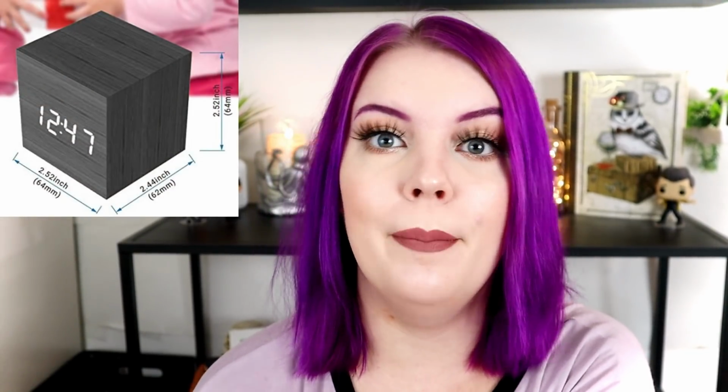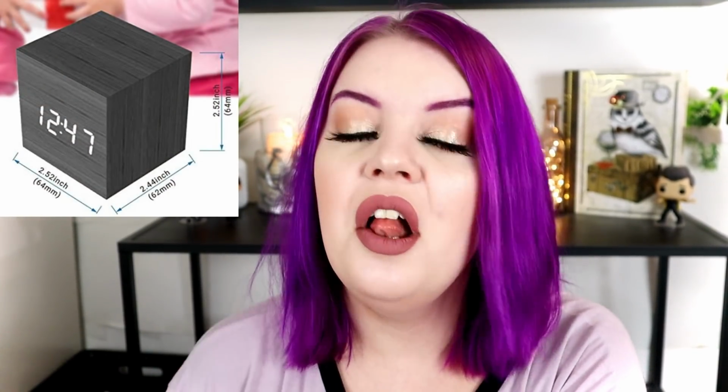This one's super cute, really small, which I like because I don't want a big invasive clock or a really ugly one. This one just pops up, tells you the time. It does have an option where you can turn it off, so only when it changes the minute it'll light up. But we just have it on all the time, and it's really cute. You don't need a big alarm clock everywhere, just something super tiny. I like it.